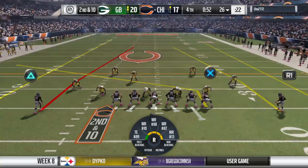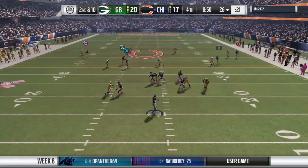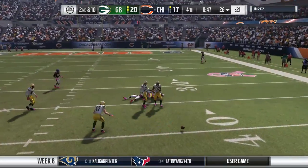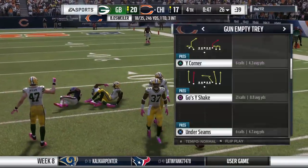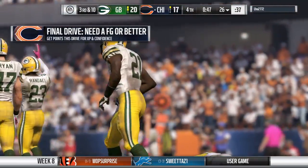They come out 5 wide, 3 of them to the right side. He's back to throw. He's going to let it fly. And he can't corral it. That would have wrapped it up if he'd been able to hold on. Instead, it brings up third down.